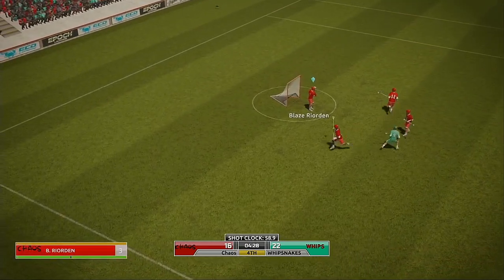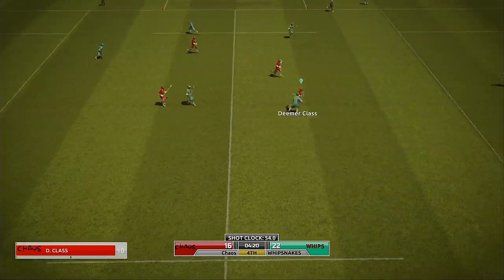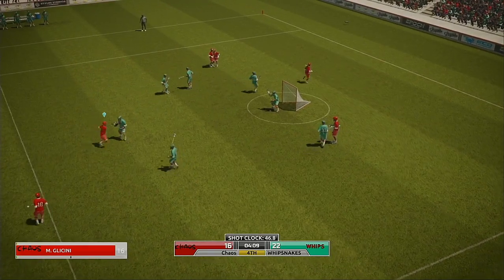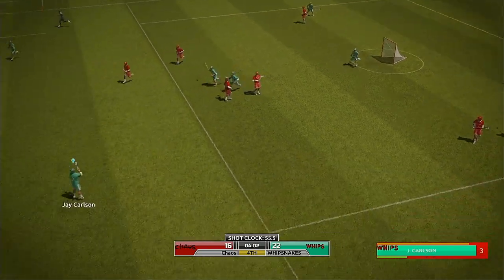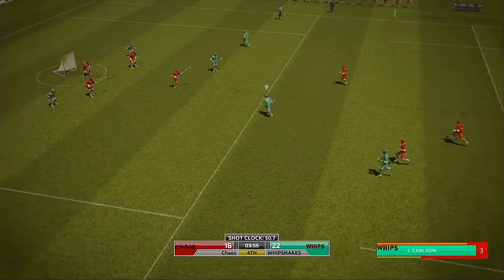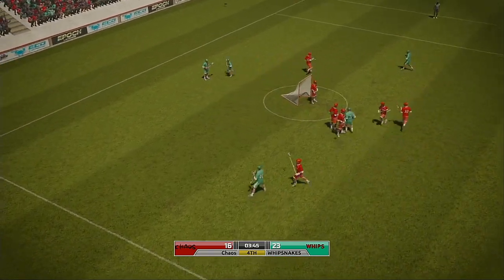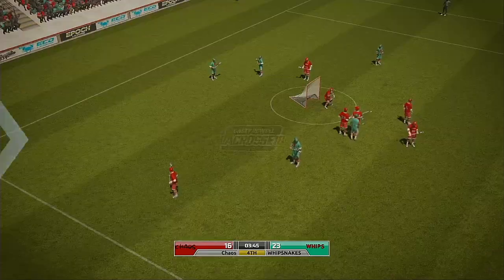Matt steps in to shoot and save. Ball side left. Ball side center. With the shot, and saved. The home team will be happy with his performance and goals so far. Here's a take. Three. Oh, my goal! That's his second today.